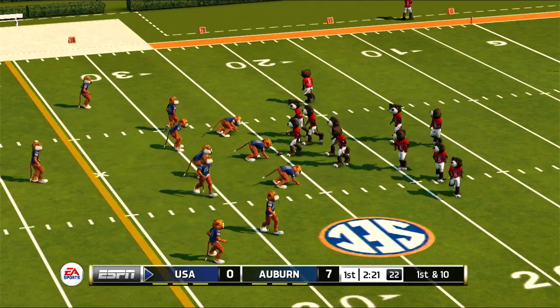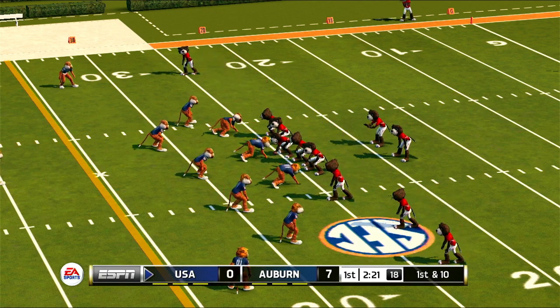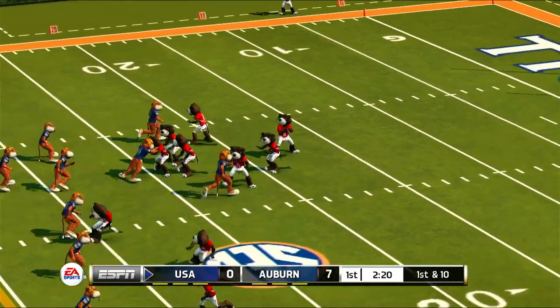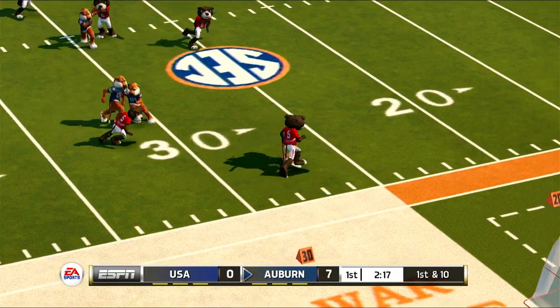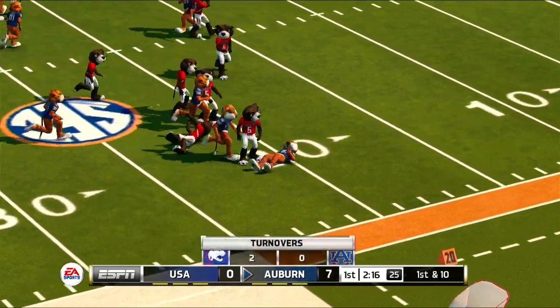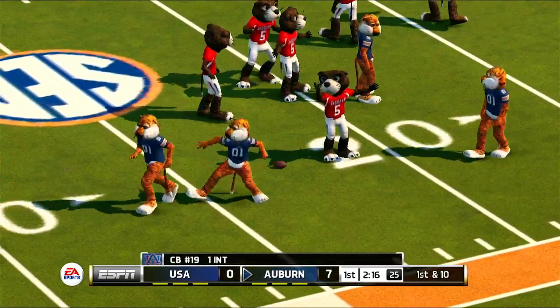So the offense comes out after their last drive, had the ball end up in the defense's hands by way of a fumble. Sometimes when you lose the football, you start to focus a little bit more. Sends it out quick, intercepted. Really nice cover skill shown here this time. That's exactly what you want to see from your young corner.